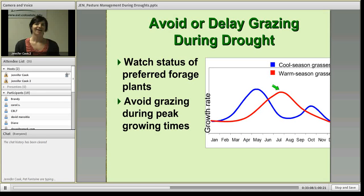And so we want to avoid grazing during these times, because then the plants will be able to produce as much as they're going to produce for that year, and then we can begin to graze it off. So for cool seasons, we want to avoid grazing April and May during that window of growth. So right now, not a good idea to be grazing. And then for warm season grasses, August or later. Avoid grazing during these peak growing times.